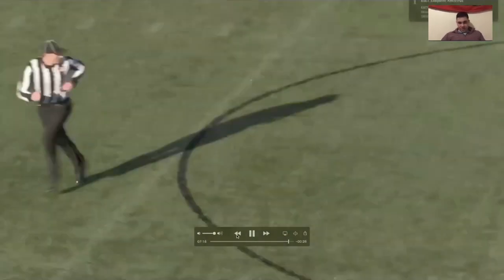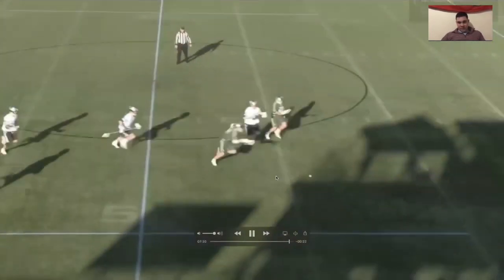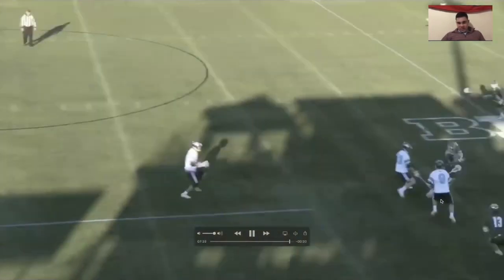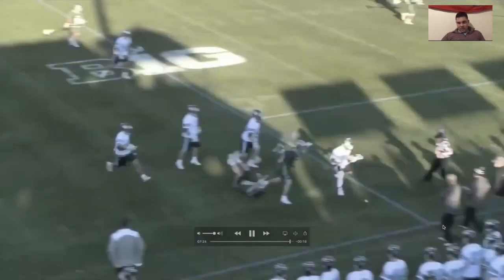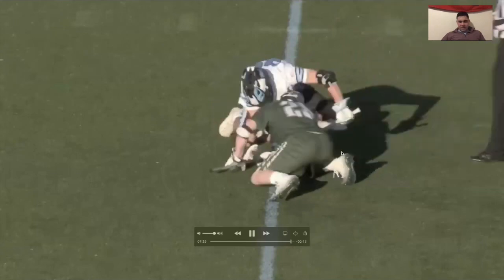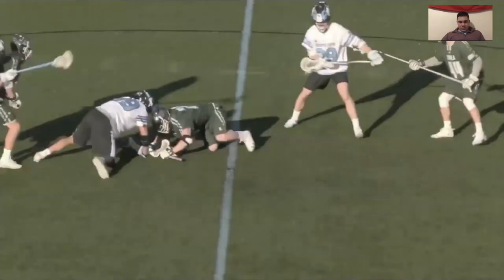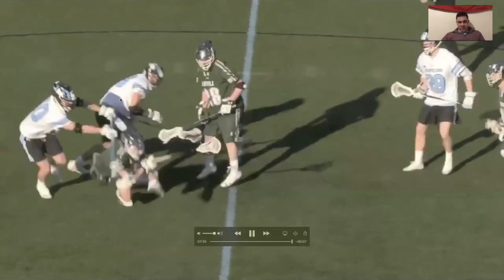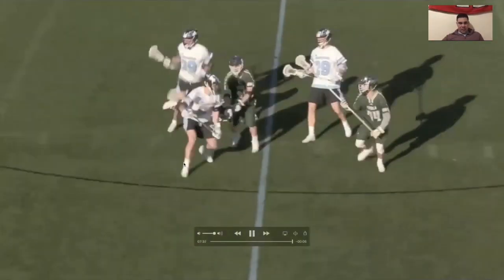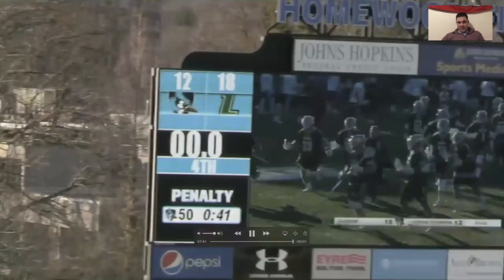Another 30 seconds or so. Good quick clamp. Great goose back. See if we can get this. Hopkins, just animals on the ground. Unfortunately, the face-off stats didn't reflect the way the game went. Loyola's looking pretty good right now. Another jam. That should have been a hold on Hop because he came over the top. Flag. And that's all she wrote.